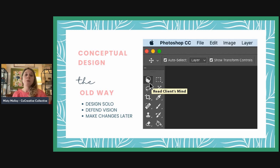And then I would go back and make changes later once we had had a discussion about the conceptual design to see if we were on the same page. I would go back to the drawing board if needed and make updates according to their feedback. So I like this Photoshop, read client's mind. It'd be great if we had a button that could just read our clients' minds.